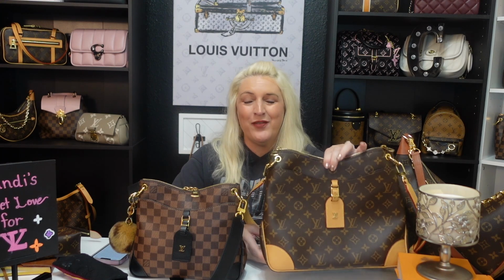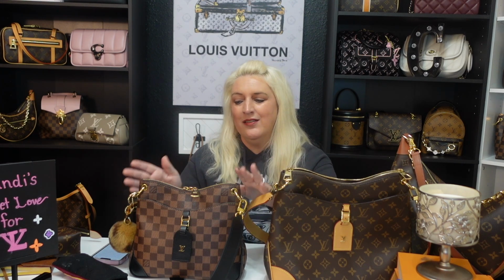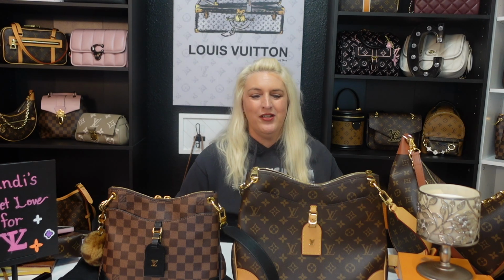And, I mean, myself, you're getting more bag for your money, I guess, if you go for the medium, by all means. But if you don't like carrying such a big bag, then you can save yourself $130 before tax and go for the PM size. I'm glad I have both, the Damier Bean and the Monogram. But let me show you guys what these bags look like on, okay?